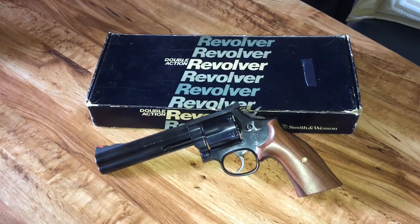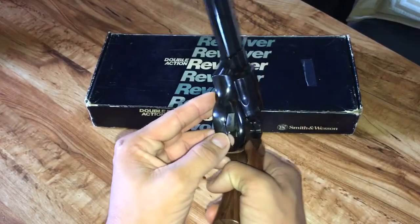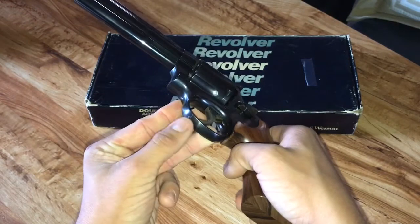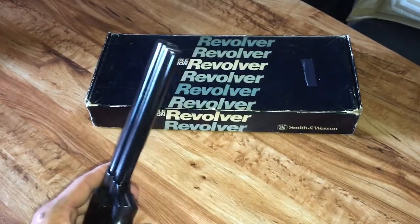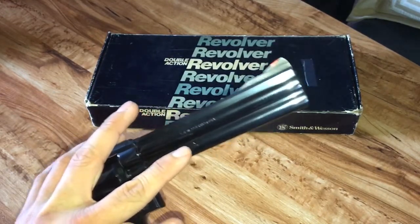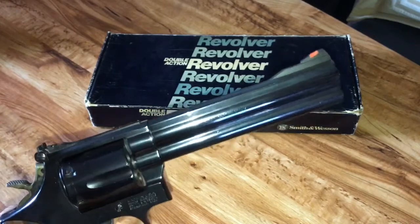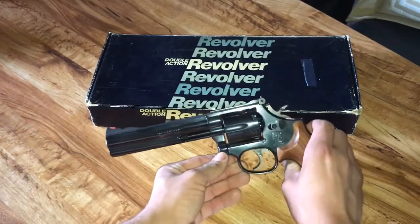As far as the condition of this revolver, it's tough to find anything wrong with it. There is a very, very minute scratch on this trigger guard. It's even hard to pick up. But other than that, the rest of the gun is in phenomenal shape. That little spot there is supposed to be there, so that's a pin. This is a very, very nice revolver, guys.